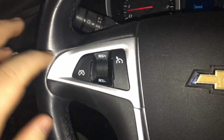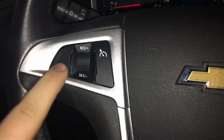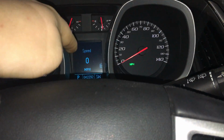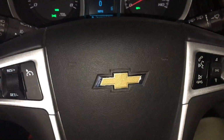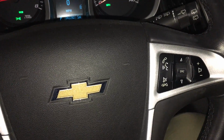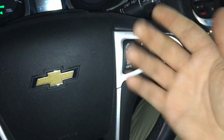So for features, you got this button right here, and this button right here, it turns the speedometer off, so it just says 0 no matter how fast you're going. I love that button. That's my favorite button personally. So I can be like, oh, I'm sorry, officer, I had my speedometer turned off, so I didn't know how fast I was going. When they're like, sir, you were going 5 miles per hour in a 47 mile per hour zone, I'm like, sorry, sir, I didn't know.